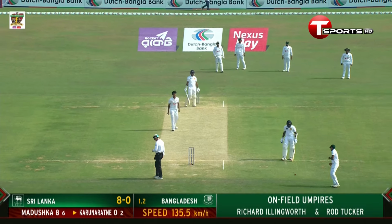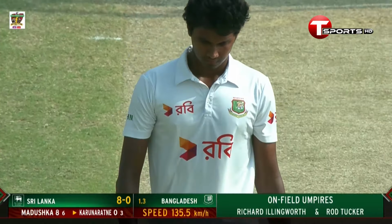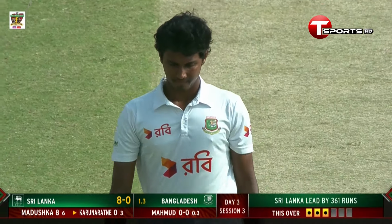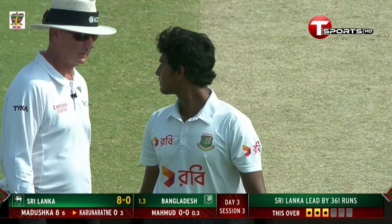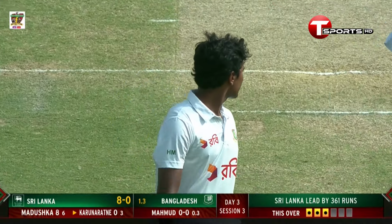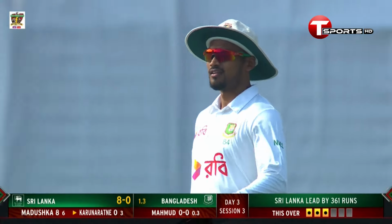Good zip in from Hassan Mahmoud, playing in his debut Test. You can sense the body language being confident, having bowled well in the first innings, 2 for 92. Gone past 50 first class wickets.